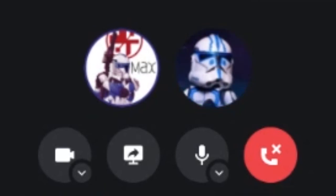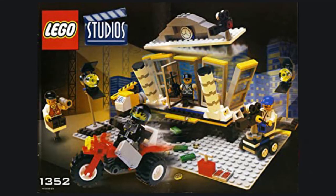And then the last Lego Halloween type theme would be the Lego Studios theme, which is quite old, I believe, right? Yeah, I think it's like 2000, 2002, maybe 2001. I can't remember off the top of my head. It's definitely not super old, but you can tell from the boxes and stuff. And it's not super Halloweeny.